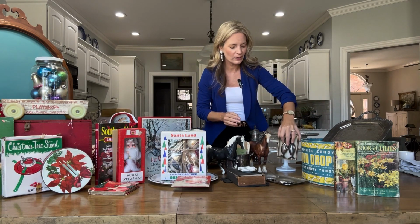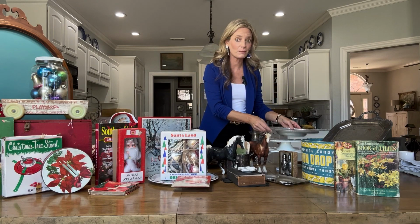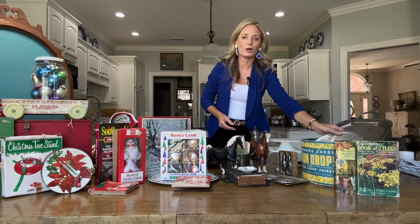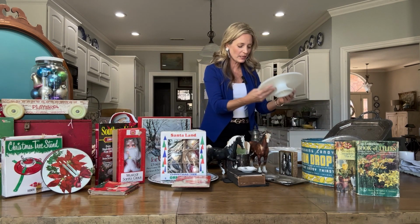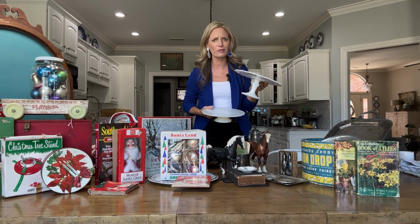They also had a bunch of milk glass at this estate sale, and I had to keep myself from wanting to grab all of it. But they did have this really nice cake plate, which again, great for the holidays.